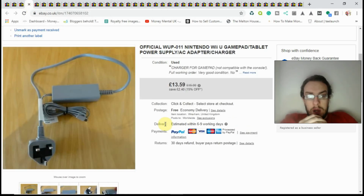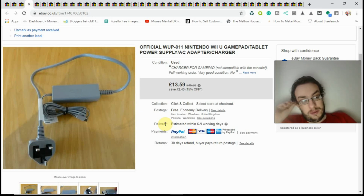Next, this official Nintendo Wii Power Supply. Got this in a box of cables at the car boot sale for 50p. Ended up selling it for an offer of £10 because it had been listed for a while. So from 50p to £10. It cost £3 to ship. Didn't quite go large letter. I don't think it did anyway. I can't remember now. It's been a while. But I've turned my 50p into sort of £4 or £5 profit nearly there.